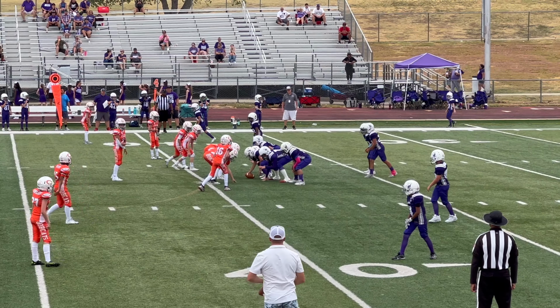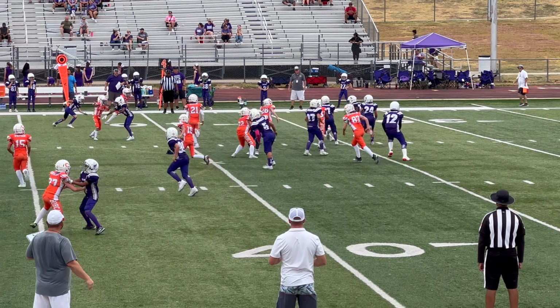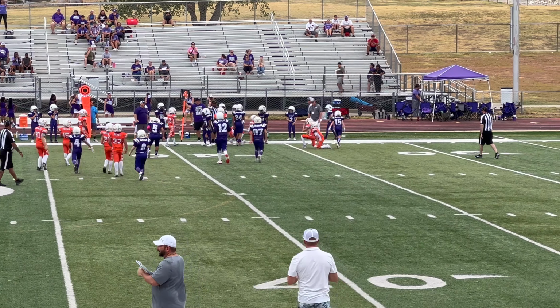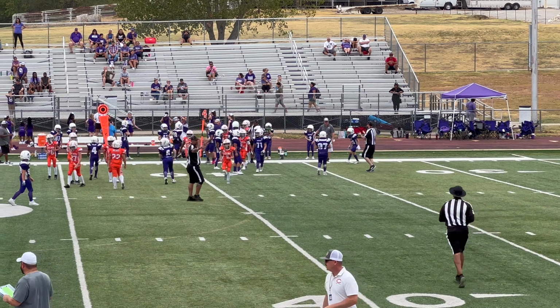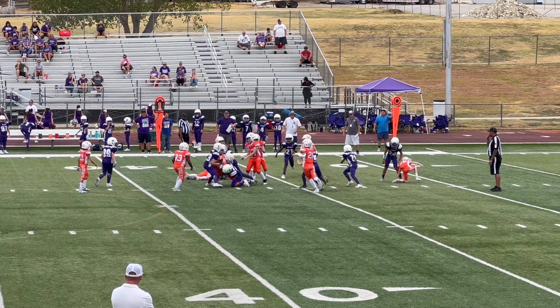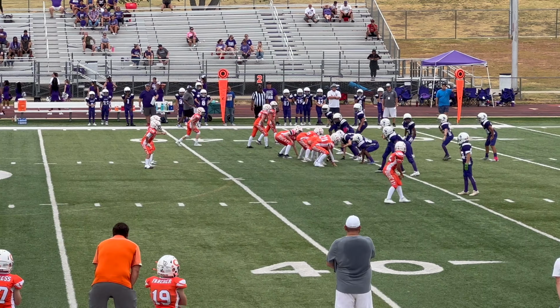Devin Edwards with the shotgun. Takes the step, pitch back. The 21, he's going to try the right side, but he is met outside there for a loss. And number 9, for Celina. 13 under center for the snap. Takes it, hands off to 5, he runs up the middle. He's got the blocking, but not enough. He's brought down by 71.